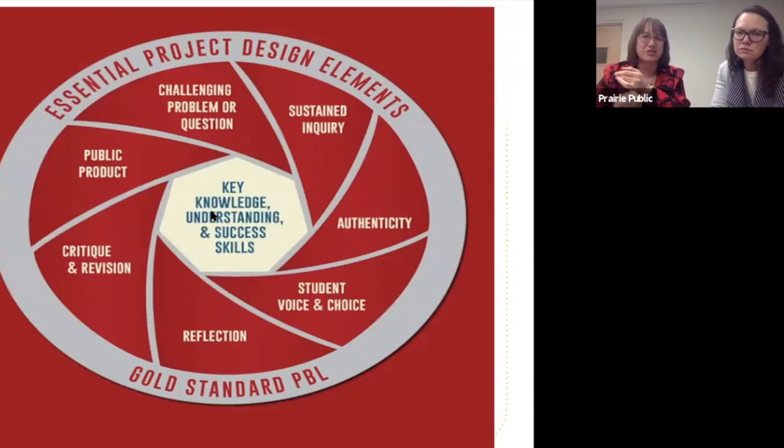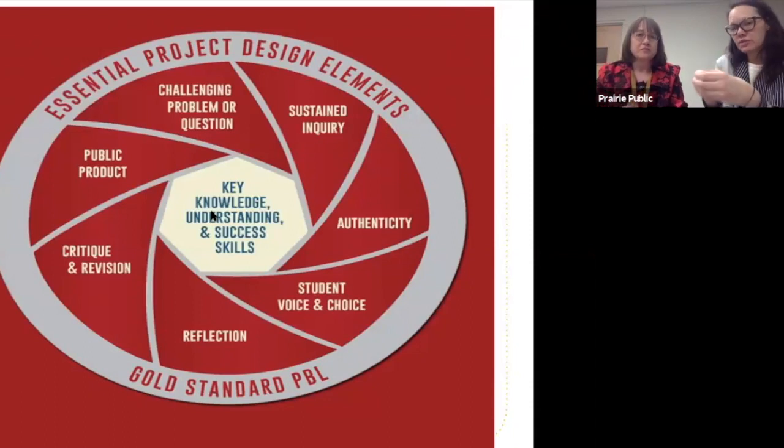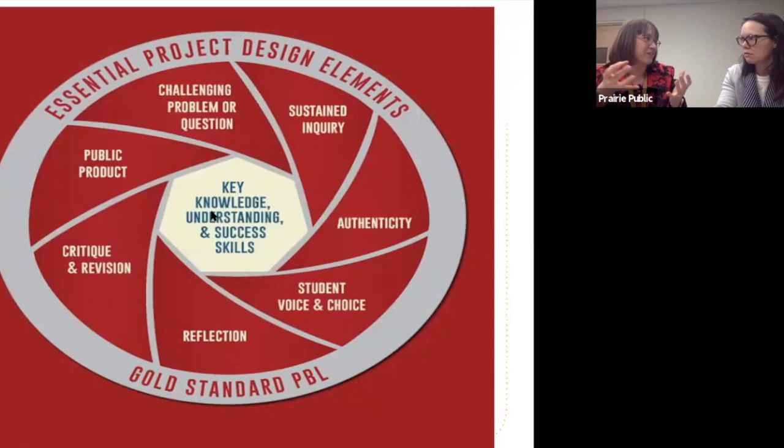I mean, that's what that means, right? So key knowledge and understanding, those are your content standards. And success skills, those are your 21st century skills, your 4 Cs. Oh, sure. So at the heart, at the center of the project are going to be your essential key understandings, your unit objectives, the main standards that you're covering, and the 21st century skills that students need to utilize in order to complete that project. Absolutely. Okay. Yes. So that's at the heart of it. I mean, you shouldn't be doing anything in your classroom that's not standards focused or objective focused, right?